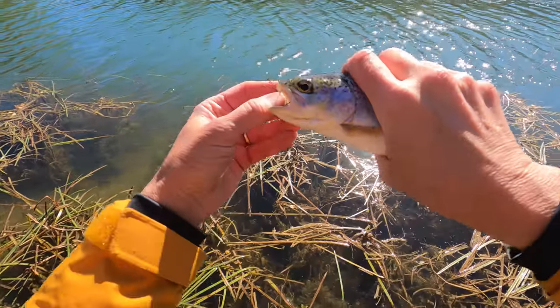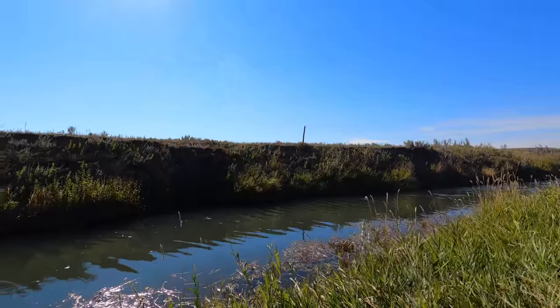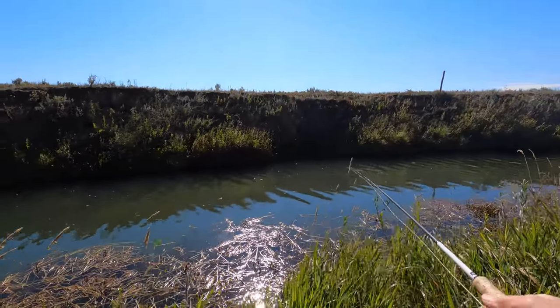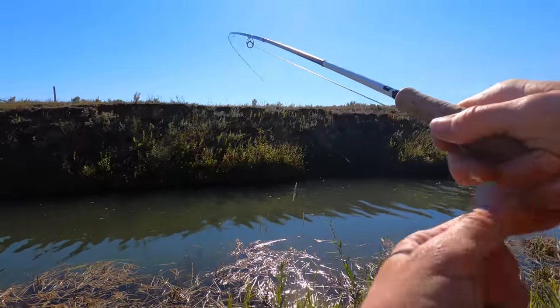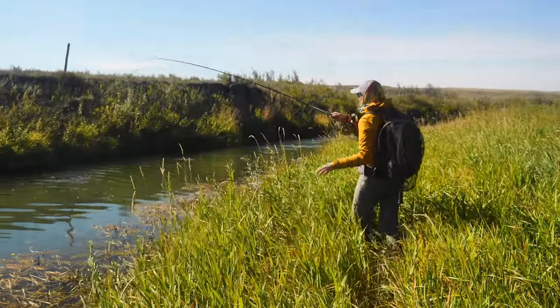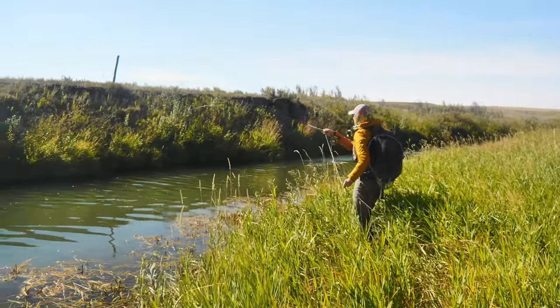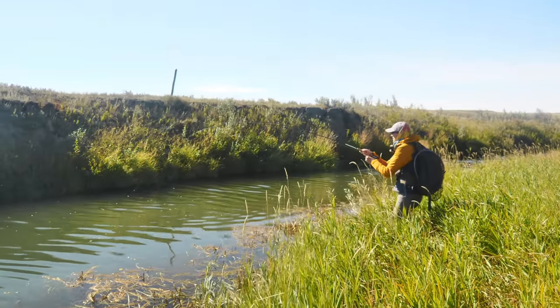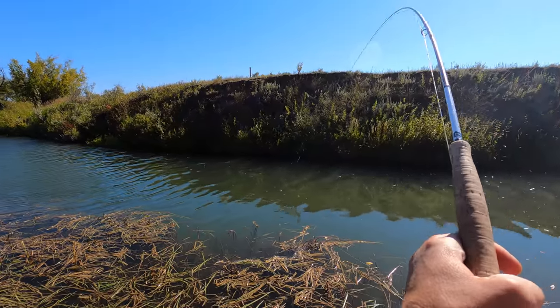Nice rainbow, guys. Sweet. And away he goes. Up. Smack. Twitch. I don't think it's huge either, but he sucked it in, hey? Similar fish, maybe? No, bigger by a little bit, for sure, but that's cool. It's hard to know initially.